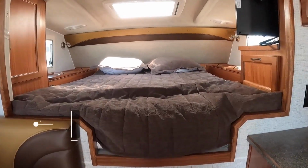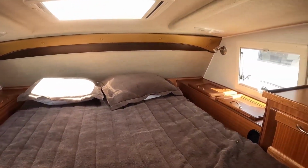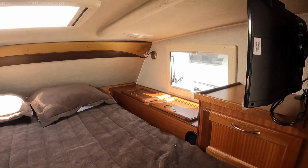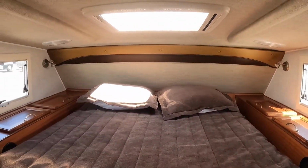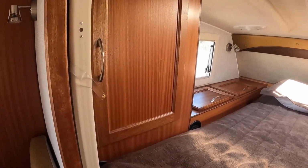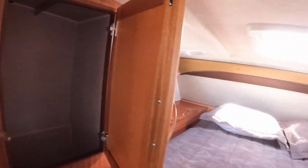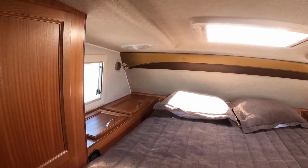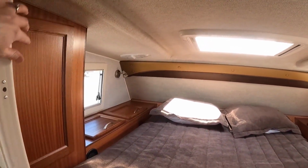All right, sleeping quarters up in here. A little bit of storage on the side, TV right there. Good closet space. I guess not really closet, but good storage. Fairly deep in there, so if you did want to hang something. Little privacy shade as well.